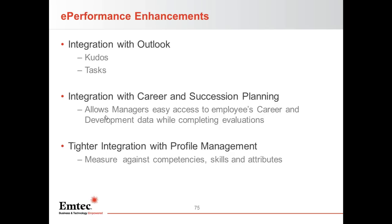Additionally, there is tighter integration with career and succession planning. So for those of you that leverage and use both career and succession planning, you can tie your results directly or link to the data directly within your performance review. Again, it allows you to easily access it, view the data, and report back within your evaluation. Use that to assess the work that the person has done.